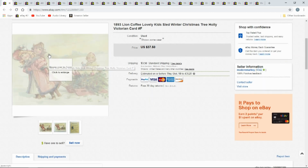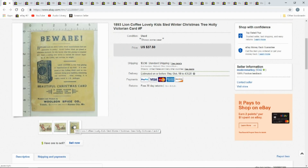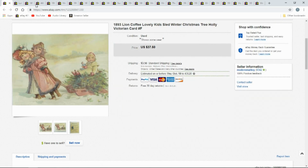Next one here. Now this is a lovely Christmas card. Now I listed this one in the Victorian trade cards other section because it's Lion Coffee, but you could also have listed this in the Christmas card section as well, and it might have done just as well. This one did sell for $37.50 straight out.